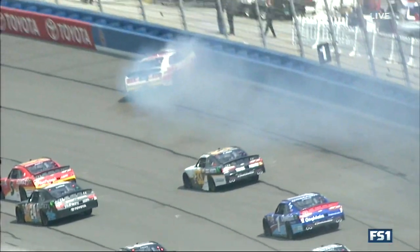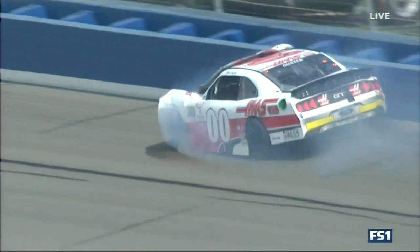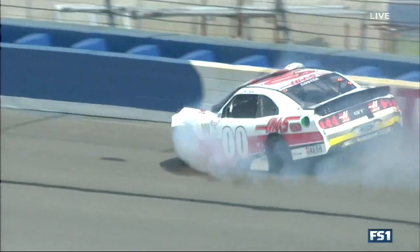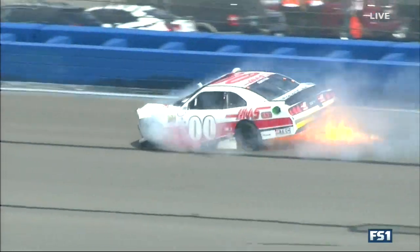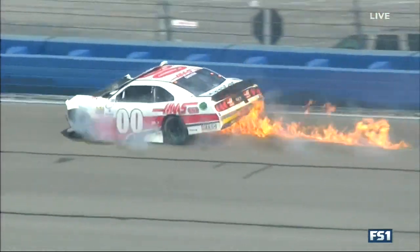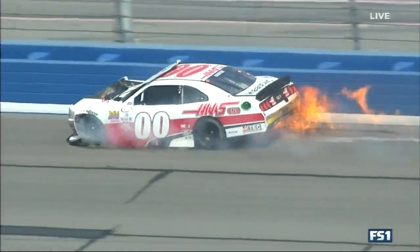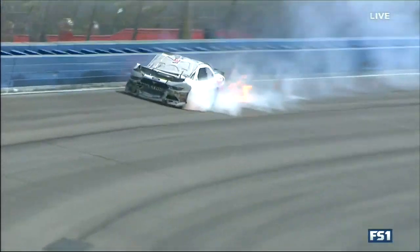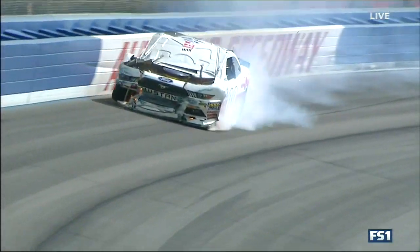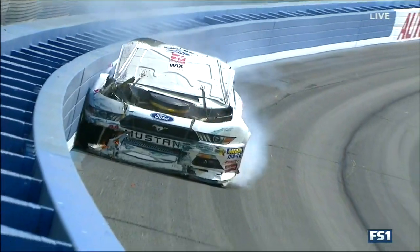Oh, that's not a good angle to hit the wall at. I've been there. Obviously, he'd already gotten turned when we picked up the shot into the corner. Again, you see another oil fire. Whenever you take these big hits with the front end of the car, all of the oil is contained in that front radiator, and it explodes and easily ignites on fire. Wow, you can see just head on into the wall for the 00 car.